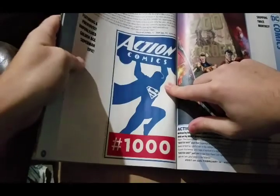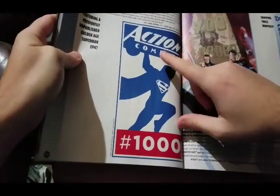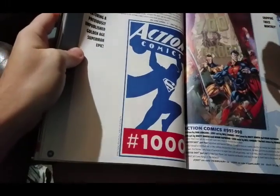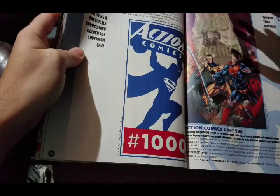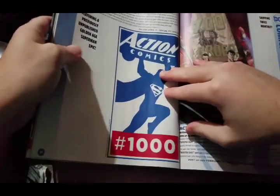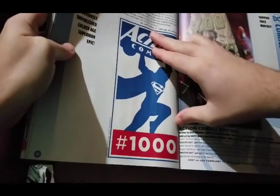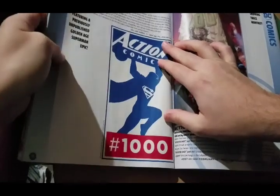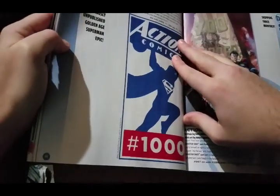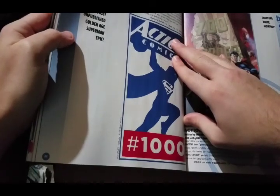This is a big deal. The Superman Action Comics 1000, they're actually just making it a huge hardcover. Since it's 1,000 issues of Action Comics, they're making it a huge hardbound book. It is going to be 384 pages. It's on sale April 11th, and it's $30. So. And I think it's going to have maybe some reprint material, but then obviously a new story is going to be in there too.